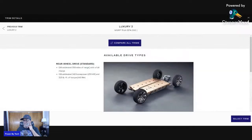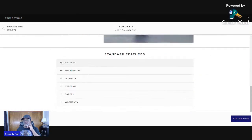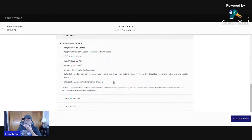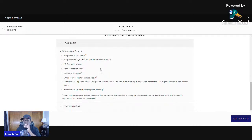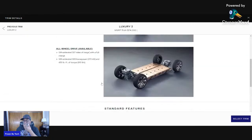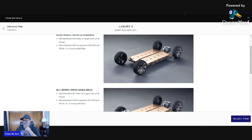So I would really like to take a look at the detail of this one to see if they're going to show us anything different. So here's what you're going to get in the Cadillac Lyriq for $74,000. Remember, everything we're getting on the Luxury 3 was already in a package for $65,000. Now, all of this that you're getting now is pretty much an upcharge. So I don't know, you guys. And what says I think is very affordable versus the competition at 74,000.